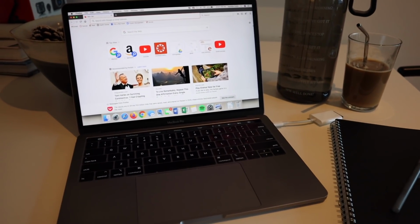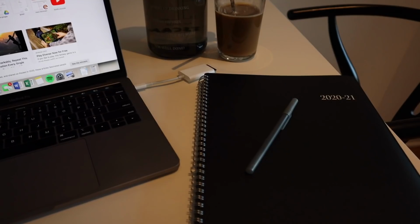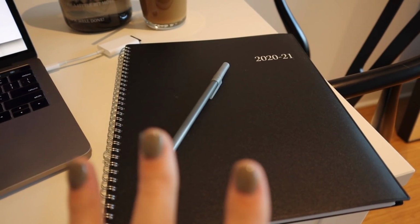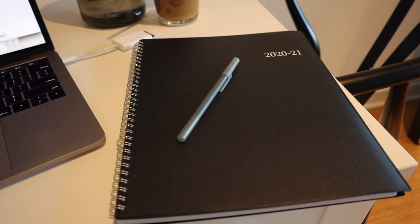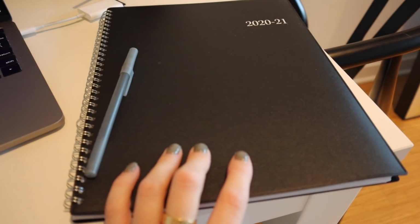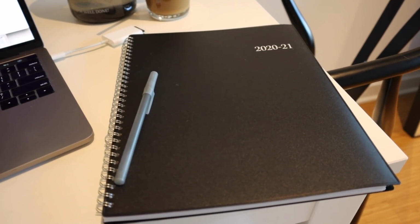Here is the work setup. I just have my laptop, my planner, which I need to sit down and write in since it's a Monday. I just want to plan out all of my stuff going on this week, all of the videos I'll be posting. I've talked about this planner before. It's just from Amazon. It's super simple. Coffee, water.